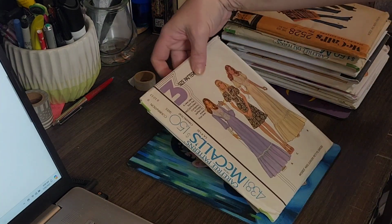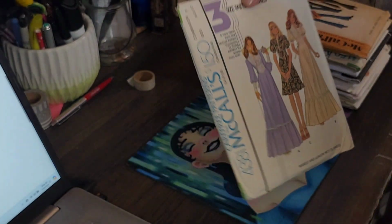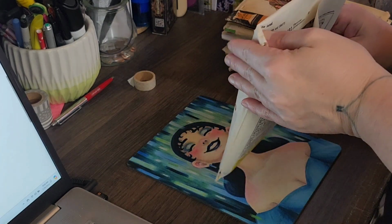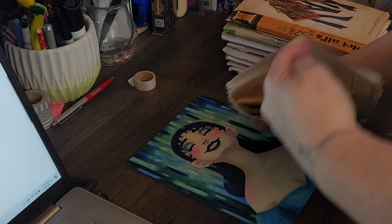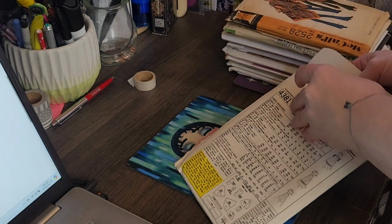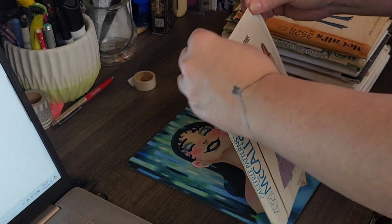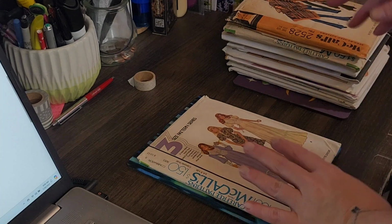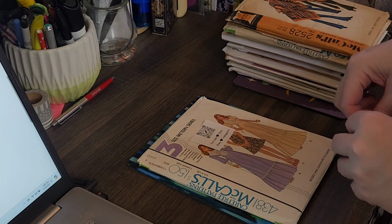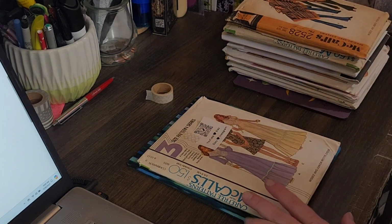Here we have a cute little McCall's pattern. Very Laura Ashley gunny sack type style. Definitely from the 70s. I don't know if it's cut or uncut, to be honest. Looks like it's a cut one. I was thinking it was cut. I've come across a couple of cut patterns. This one had a really good price on it, so I was like, okay, yeah. Can't believe I haven't listed that till now. It really should be. But, you know, they're still sprinkled throughout my older patterns, my death pile of patterns.